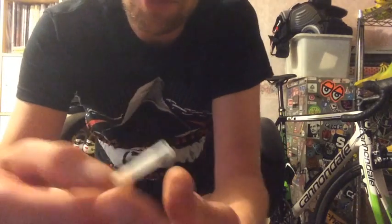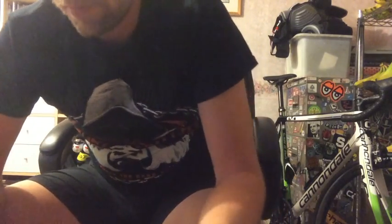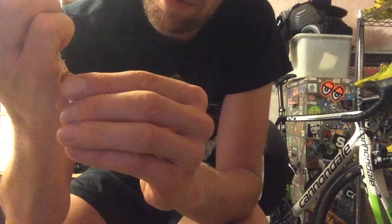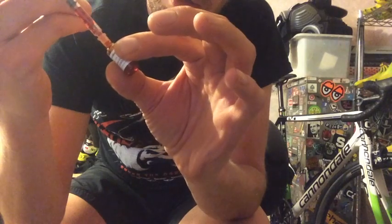Okay, so I'm going to take the syringe, remove the cover. So there's the needle. And then basically I'm going to extract all the cobalamin out.